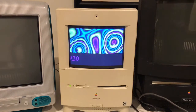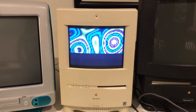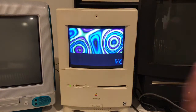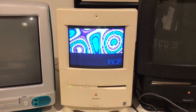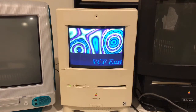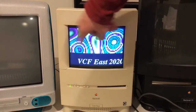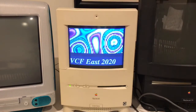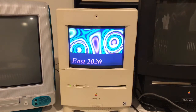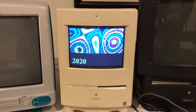So what I have on this computer is basically just a custom After Dark screensaver. I used the multi-module feature to create this. So basically this top part up here is the Satori screensaver, which does an excellent job at displaying the 256 color graphics that this Color Classic has. And then at the bottom it's just a VCF 2020 thing. And I thought it looked pretty cool. And it does change colors too, in combination with the screensaver. So that's all this is going to be doing.